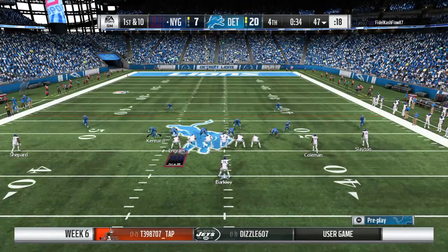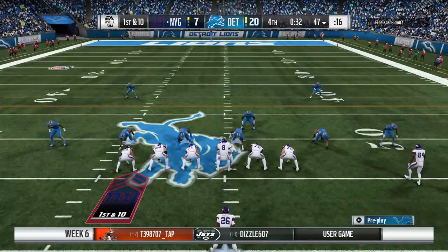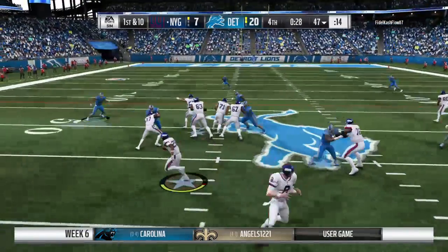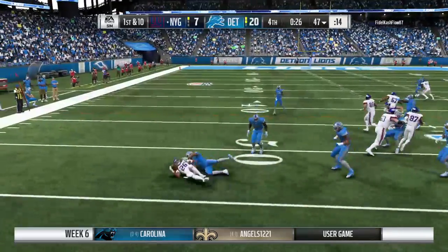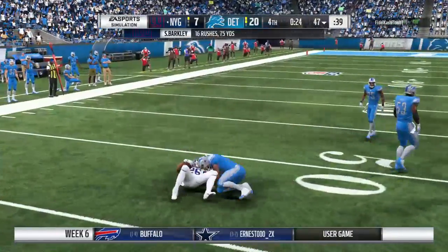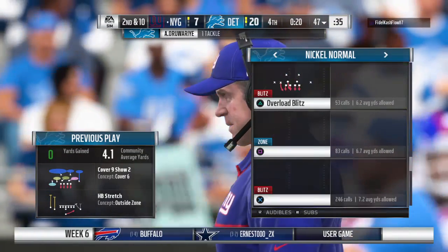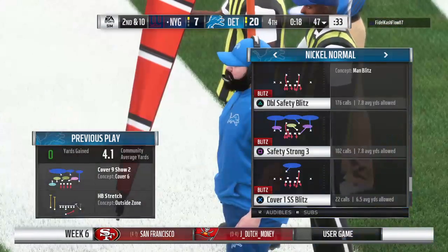Hey, we got 4 down. I got him. A handoff, Barkley running left. Trying to bounce it outside, but he's only able to get it back to the line of scrimmage. Call it no gain on the play, and it'll be 2nd down.